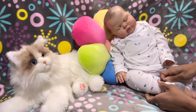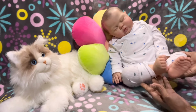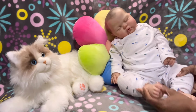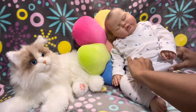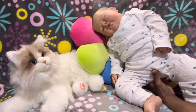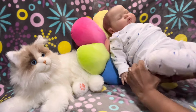Cute little socky. Look at his feet. Look at the rose on the bottom of his feet. Okay, we're going to take a look at this body, because I can tell that this body is a big body. Big body. He is very cuddly.